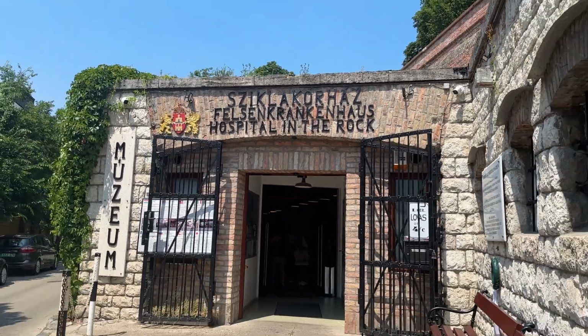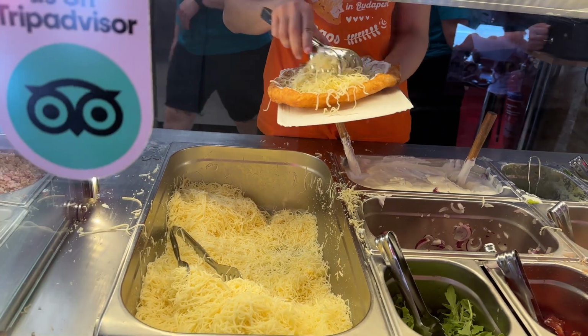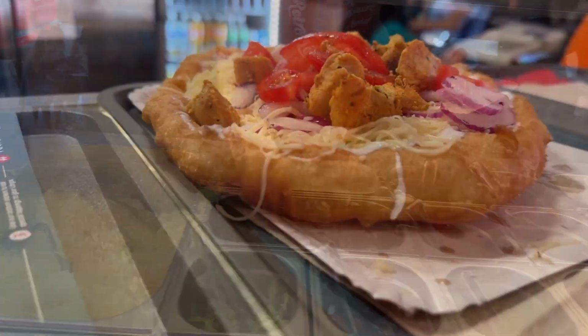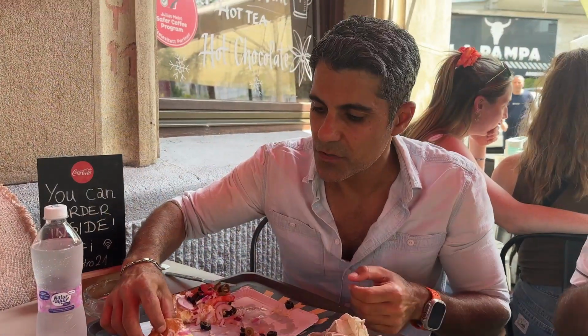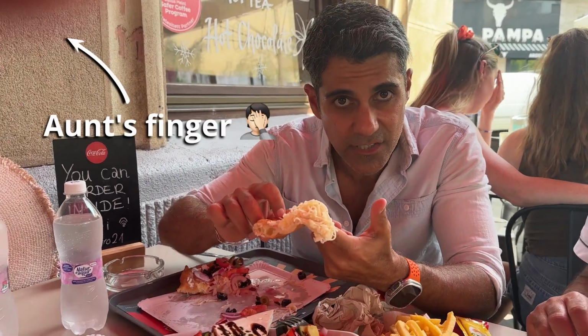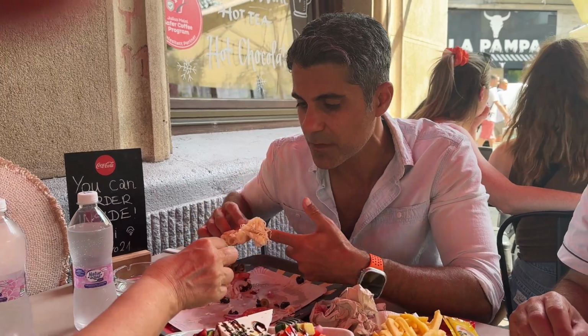When I reconnected with the family, we went to grab lunch, and what better way than the famous langos? Talk about a hearty and tasty meal. Fried bread, tons of cheese, and so much more. Langos, and my mom is stealing it already. Thanks, Mom. So the original is this: cheese, sour cream, and the bread. That makes the langos. That's really well known in Hungary.